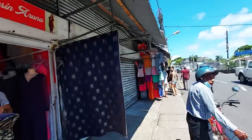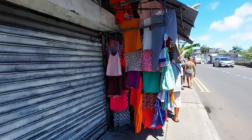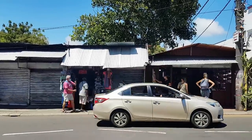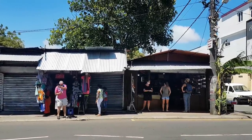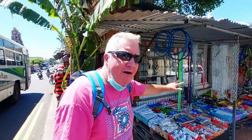I wanted to come across this side because I wanted to show you all the little shops on the side of the road here. There are tons of them and they sell almost everything. Clothes and shoes and almost anything you can want right here on the side of the road. It's pretty much similar to what you're gonna get in the market, but more of it. And down every little alley.